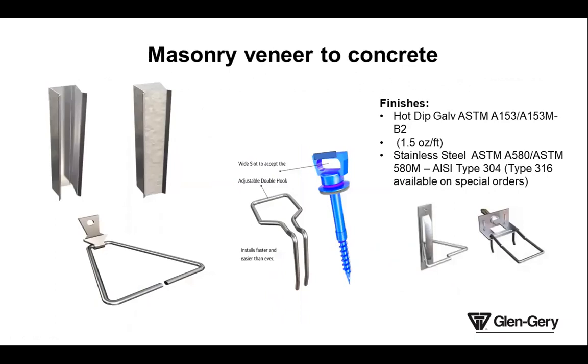So, masonry veneer ties to concrete. As I mentioned earlier on the one slide, I showed you the dovetail slot. Again, there's a tie that would work into that and also give you some flexibility going up and down on movement. And there's the tie I also spoke about that would go into concrete and could be an outboard tie and be able to tie in insulation if you had insulation in that area.